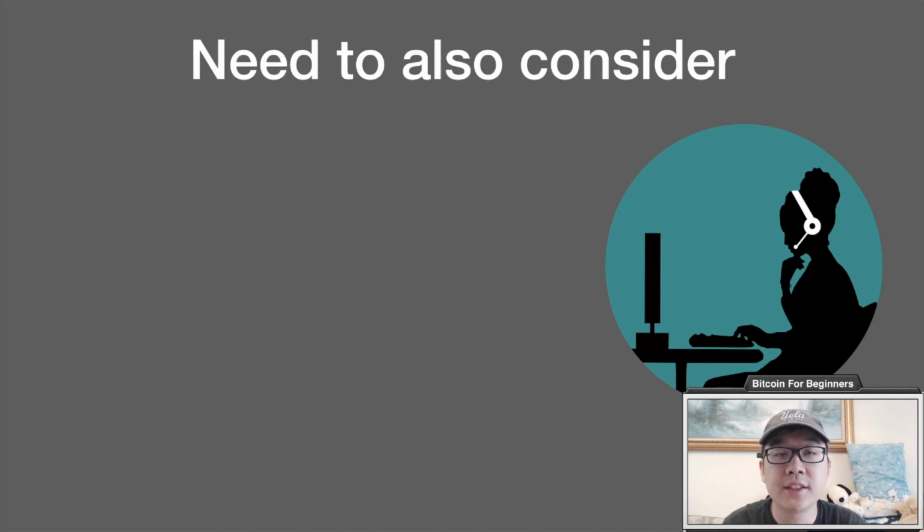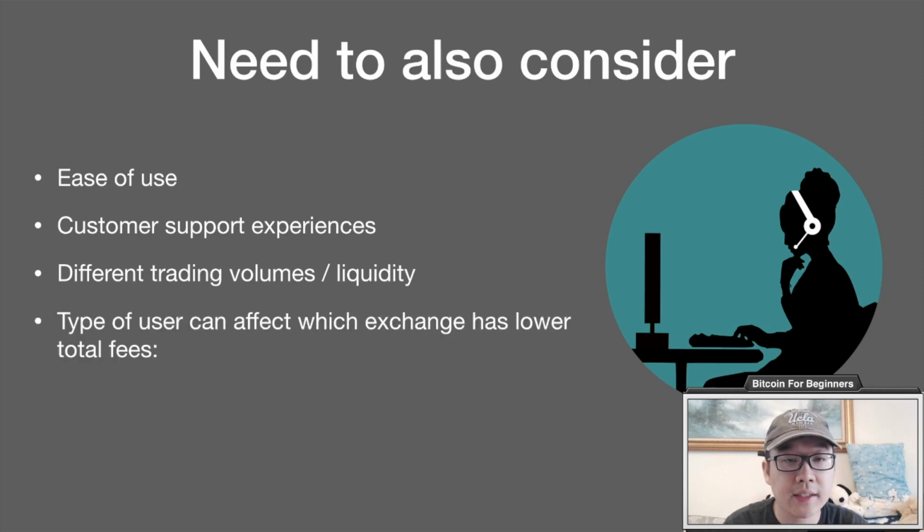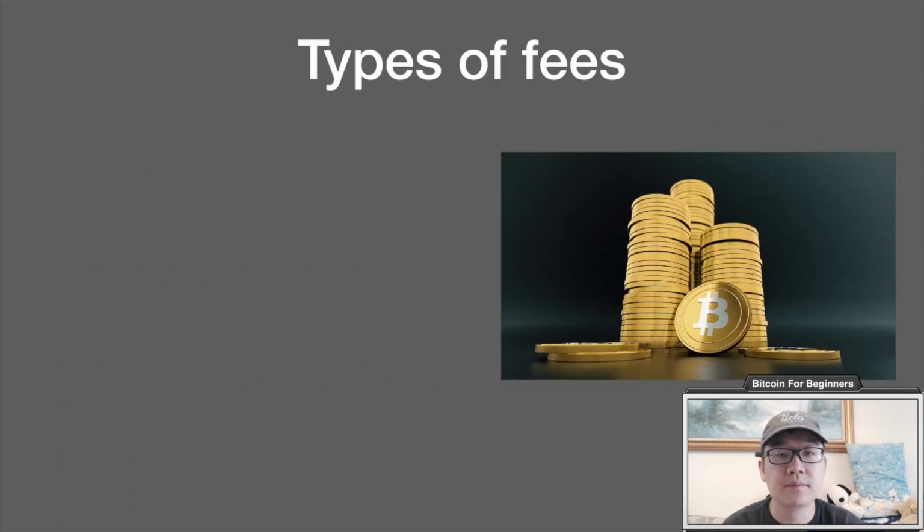So besides the fees, there are other things you need to consider, just a heads up for those of you who are beginners in this space: the ease of use of the exchange, customer support experiences, different trading volumes and liquidity, and the type of user that you are also can affect which exchange has the lower fees. Like if you're only trading or buy and withdraw only, or if you use small or big amounts, those also change everything.